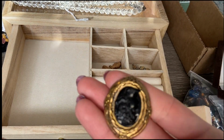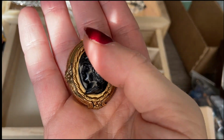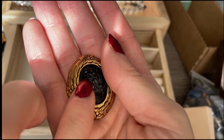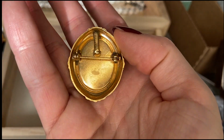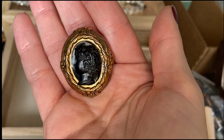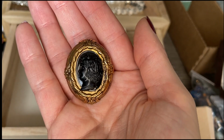And then this little piece, so this was $3, and I just thought it was pretty. It's a gold tone with this black cameo, which it might be glass. I think it's glass. It could be resin. I'm gonna have to check it closer. There's no markings, but it is a brooch and pendant, so it can be worn both ways. I just liked the aesthetic of it. I thought it was really pretty. And if you added this to a nice chunky gold chain, I think it would be gorgeous.